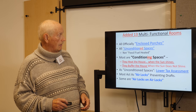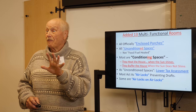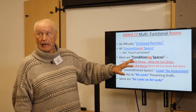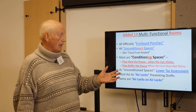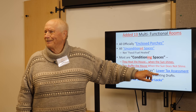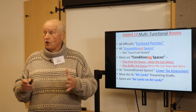that are on the house. And they're all officially enclosed porches because they're not conditioned. They are not finished living spaces. Some of them feel pretty living. And so they are conditioning, not conditioned. They heat the house when the sun shines, they buffer the house when the sun doesn't shine. And as unconditioned spaces, they have a lower tax assessment because they're enclosed porches. Okay? Most act as airlocks, so you don't have drafts. And some are airlocks on airlocks.